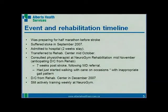He had a stroke in September 2007, and he was admitted to hospital for 2 weeks, then transferred to a rehab center. He did his first consultation in mid-November 2007 at Neurogym, because he was anticipating his discharge from rehab, and he was at the time 7 weeks post-stroke. He had just started to walk sometimes with a cane, but with a very inappropriate gait pattern. Actually, he was told he would not be able to walk again, but he's a pretty stubborn gentleman. Then he was discharged from the rehab center in December 2007, and he's still actively training at Neurogym currently.